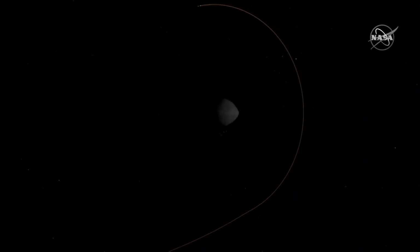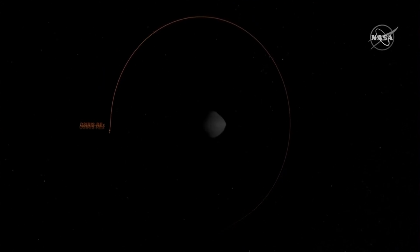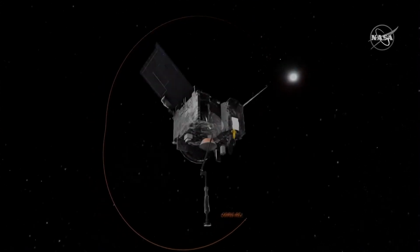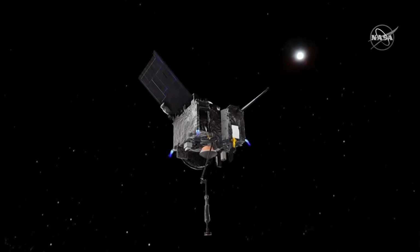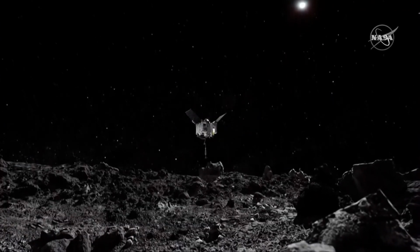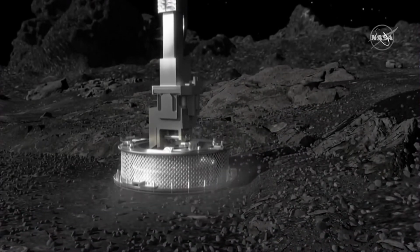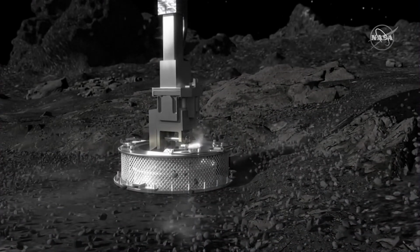In December 2018, after traveling for 2 years, 101 days, and over 1.2 billion miles, NASA's OSIRIS-Rex spacecraft arrived at its target, near-Earth asteroid BENNU. OSIRIS-Rex is the first mission to explore this primitive remnant from the origins of the solar system, designed to study the asteroid and return a sample to Earth.